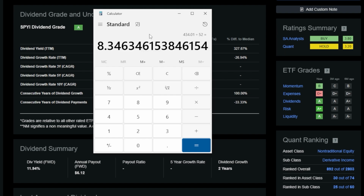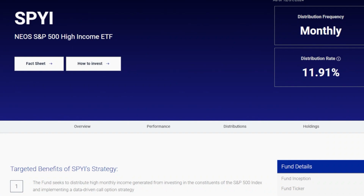Now, this not only means that if I wanted to use this income to buy more shares of SPYI, I could buy around 8.5 shares every single month based off of the income from this ETF alone, which is exactly how you start building the dividend snowball. That's how you really start to compound things. But for me personally, I've been using the income from SPYI to buy other high income ETFs, diversifying throughout my portfolio, and even other dividend growth style ETFs like SCHD, of course.